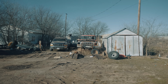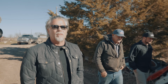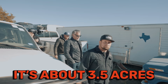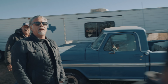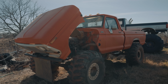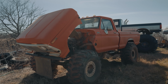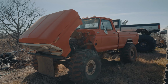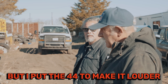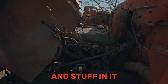Is that an old monster truck? It is an old monster truck. He's got some monster trucks here, he showed me. I guess you got a bunch of stuff out here. How big's your property here? About 3.5 acres. Oh yeah, that's the one that was in the background. You said you cut that one down, the red one? You said it was like a 350? 350 cut down. You got 1-ton axles on that? Actually, I left the 1-ton in the rear, but I put the 44 in front to make it lighter. Yeah, put the aftermarket axles and stuff in it.